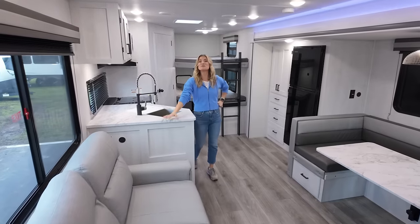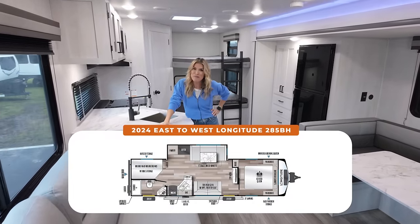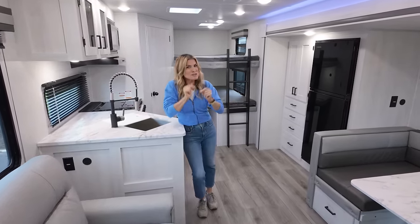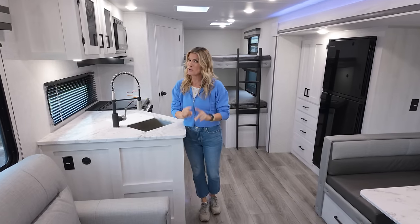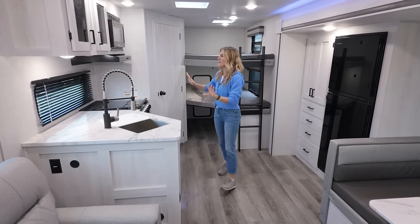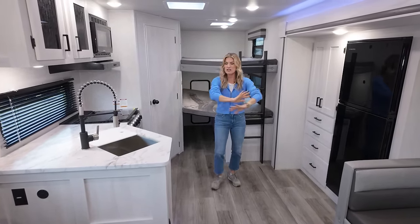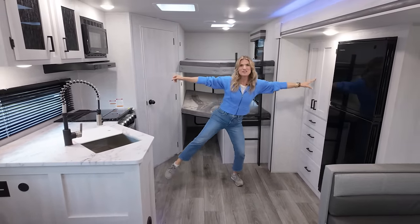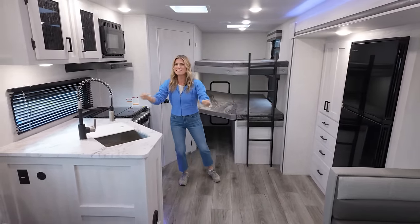Welcome to the East-West Longitude 285BH. Now y'all, I've seen some bunk houses. I have. This one though is exclusively to Camping World, and for good reason. Let's just start with the kitchen. Can you see the flow? I can't touch the other side. Let's start right there with how wide and spacious.